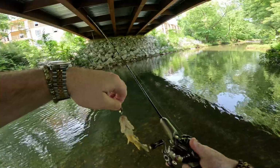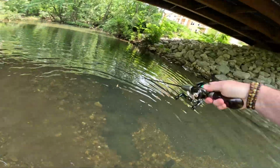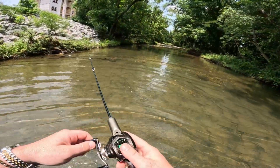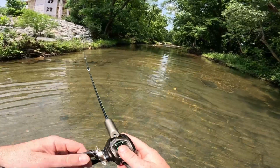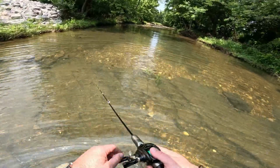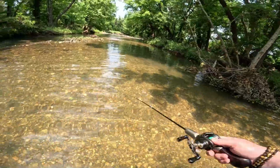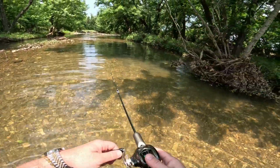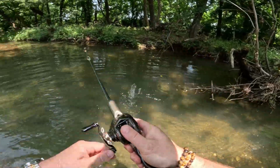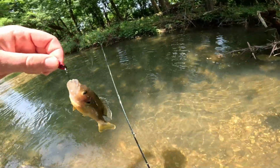Old green sunfish right off the bat. There we go. Oh, get out of that. Another green sunfish, about the same size.